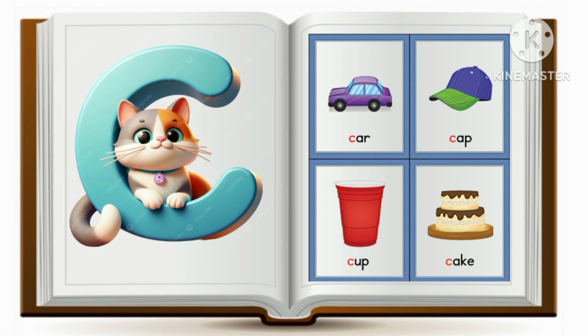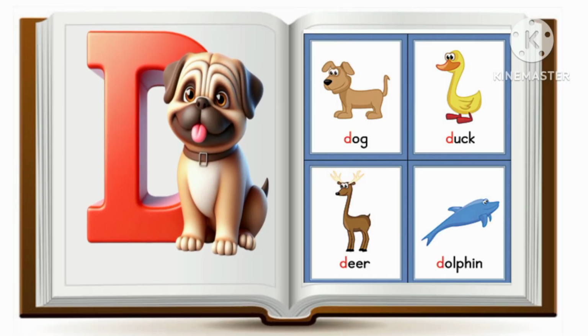C for car, C for cap, C for cup, C for cake. D for dog, D for duck, D for deer, D for dolphin.